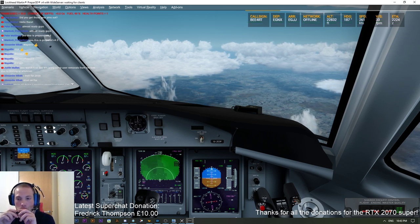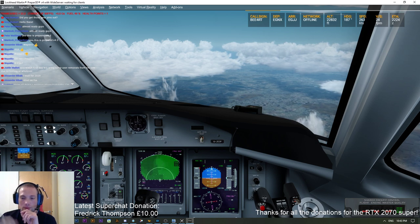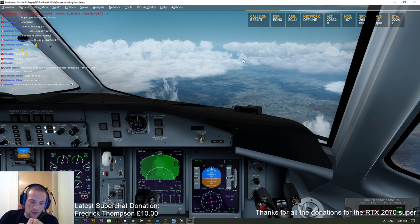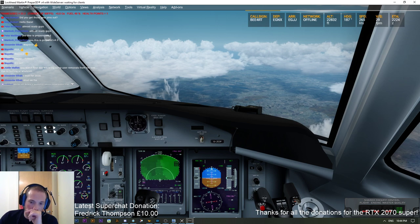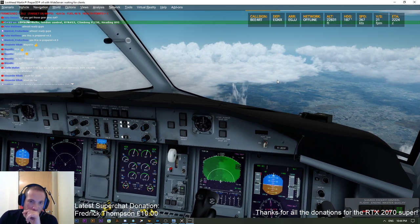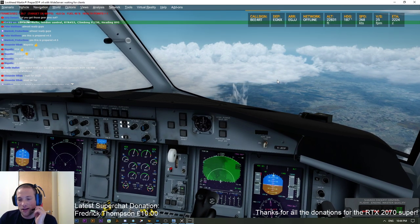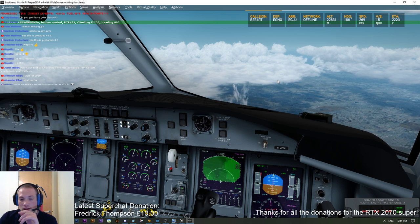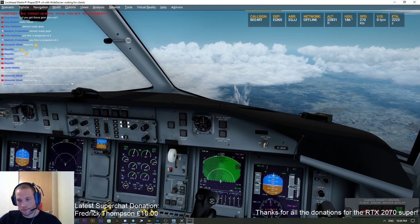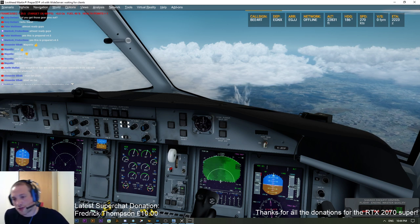Do you know what I think that is? Look at the wind. 82 knots from the right. But if it's from the right, then you would expect the contrails to go the other way, to go to the left. And I was testing the Dash 8 earlier today by myself, and it was still doing that. It was still kind of going off to one side, so I'm not quite sure what's gone wrong there.